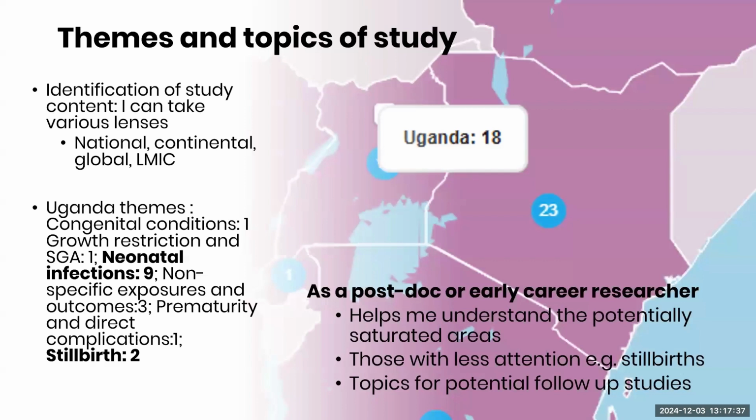But it's not just about Uganda. I can now also look at Kenya, where I am. If I want to see what work is being done there, I go to the map. I saw 23 grants from Kenya, 7 of which were around neonatal infections. They also have studies on feeding and nutrition, which Uganda did not have in the map.